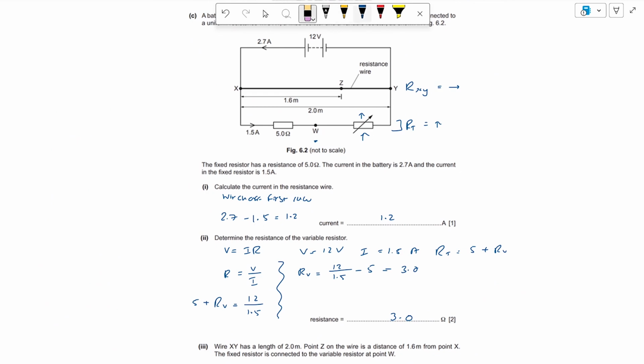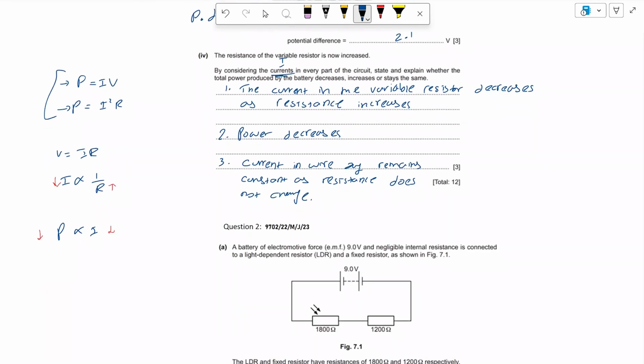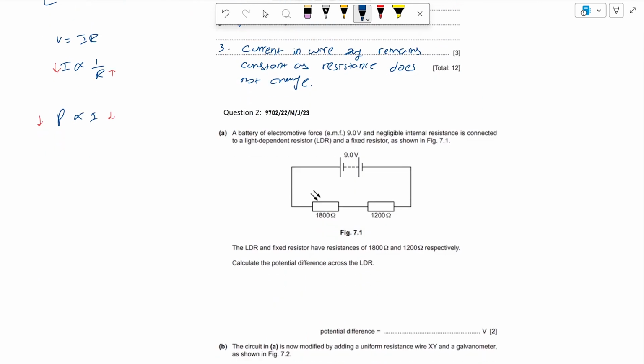The third point we can write about wire XY. The current in wire XY is going to remain constant as the resistance doesn't change. So current in wire XY remains constant as resistance does not change. And those are your 3 points, and I do apologize for the horrible handwriting. I'm still getting used to this, I haven't done it in a while, so please forgive me.